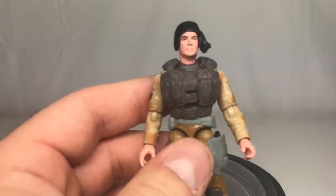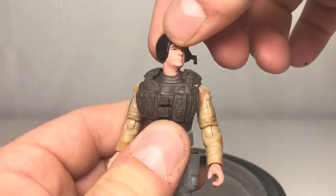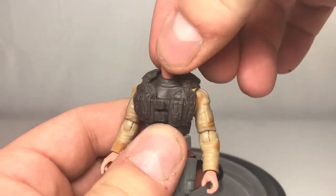Let's get into his articulation, if we can focus today. I don't know what's going on. The head can swivel. Oh, let's take the helmet off. The head can swivel.